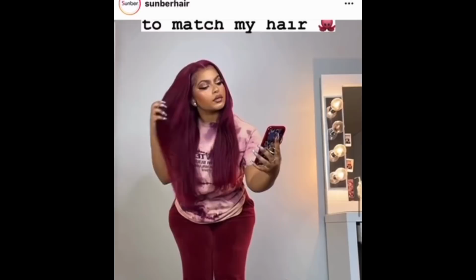Hey, girl. So listen, I got some new hair. Okay, this is from SunBerHaiR, and girl, I feel like we're taking it back to where we started when we were doing the headband wig. So this is the headband wig.